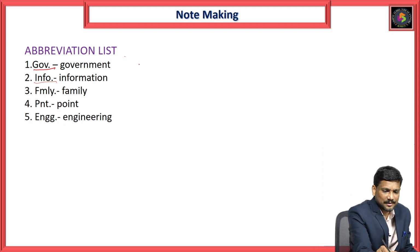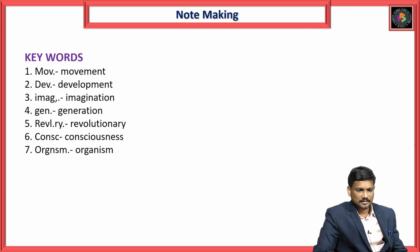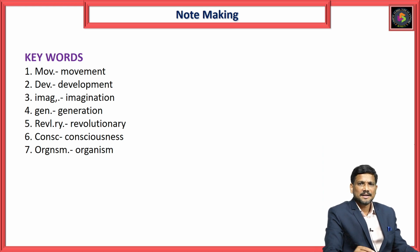So these were some kind of examples of how to write short abbreviations, because the aim of note making is to write in very little time. So you have to write it in very little time, and you should remember it after your text. And some more keywords while note making. For example, movement you can write as MOV. And development you can write like DEV. And imagination you can write like IMAG. And generation you can write GEN.